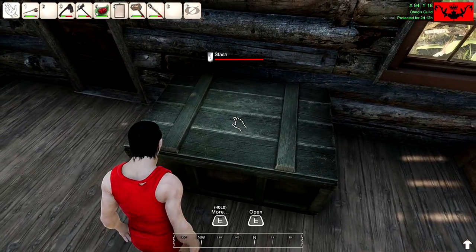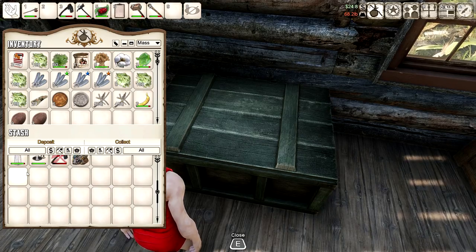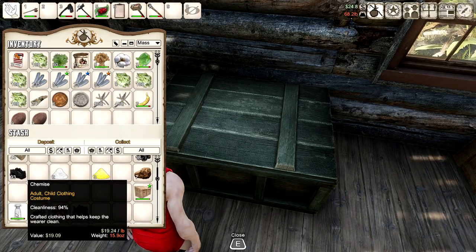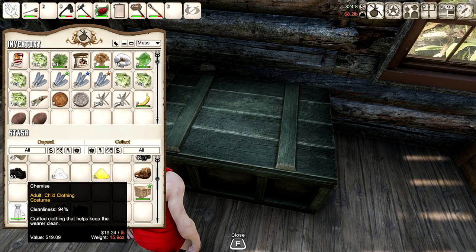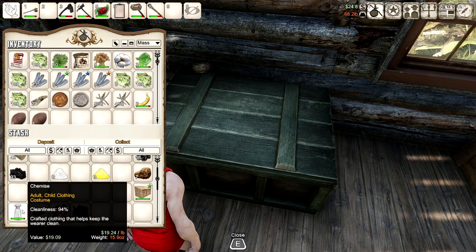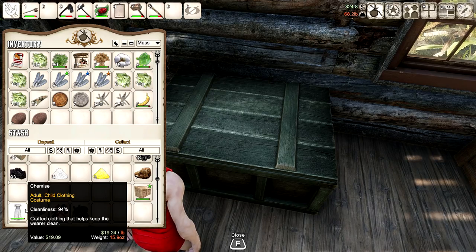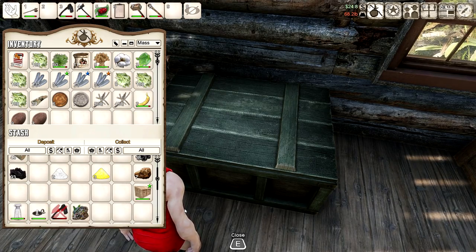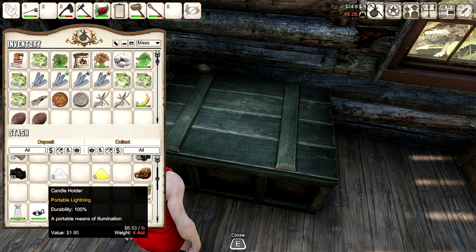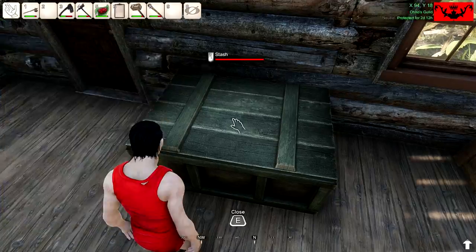Because I came in for my grinding session, and I found someone had left me a nice, lovely dress. Oh no, it's an adult child clothing costume. I don't even know what that is. What is adult child clothing? I don't get it. Oh boy. Anyways, and they left me a candle holder. That's very kind of you. I don't know if I can wear that. And the candle holder's kind of cool and all.